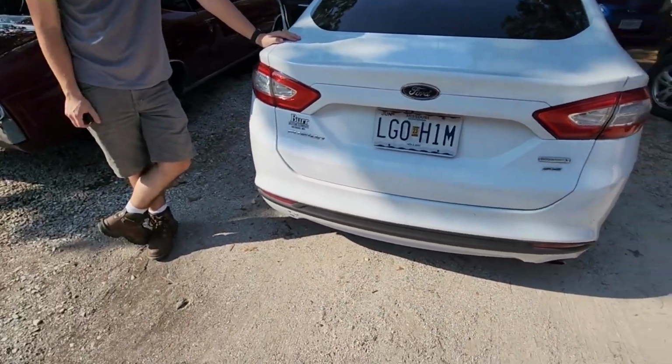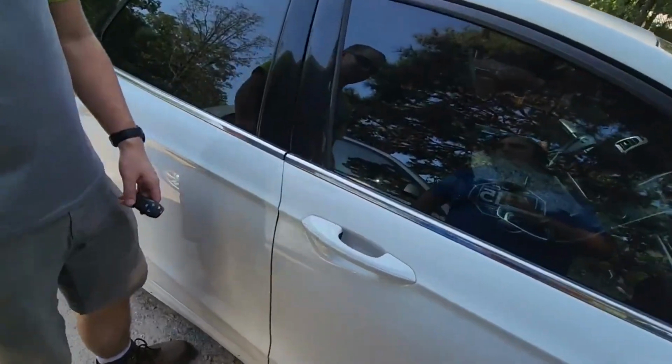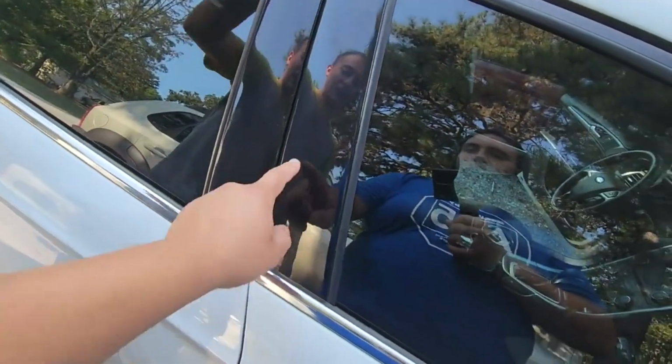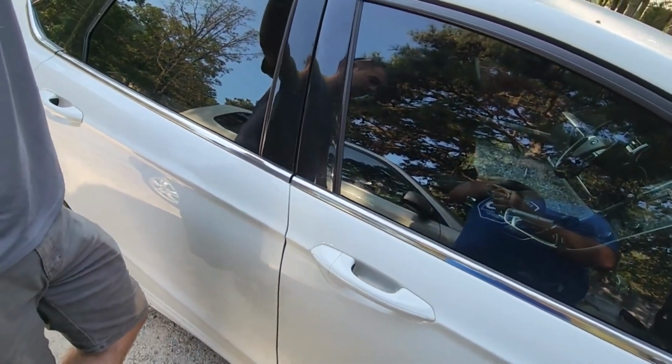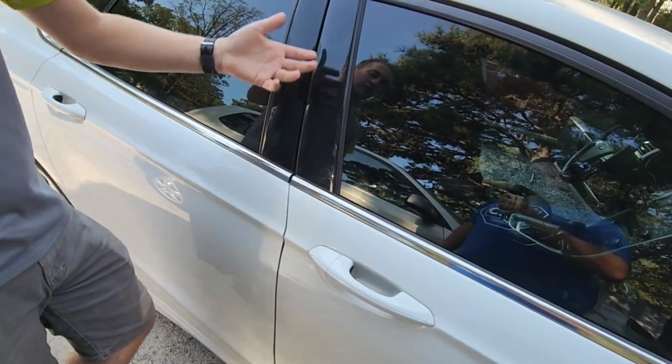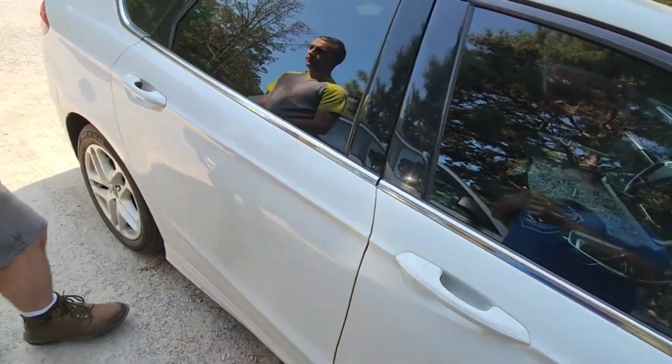Whereas mine, if you start it up, everybody knows. On the other side, you get a little number keypad, so if you lock yourself out of your car, or you want to open your car without the key, you can do that on Fords. I don't know if any other vehicles have that.